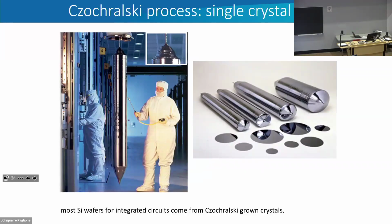So that is in fact the technique that is used to grow silicon, pure silicon single crystals, out of which silicon wafers are cut and then printed circuits are printed. So in this case, they grow these massive, very tall single crystals of silicon. Of course, for research, we do this at a smaller scale, but we explore a lot of different materials.